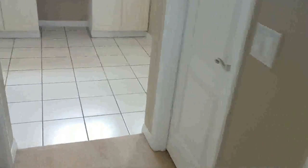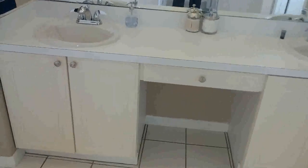And again, same tile in the bathroom. How do I know? My house was built about the same time. I have the same tile, the same tub, same cabinets, same counters. So I just happen to know this has all got to be. I have that same shower ledge there with that same gray, same tile in my shower. So you can see they've kept it really well.